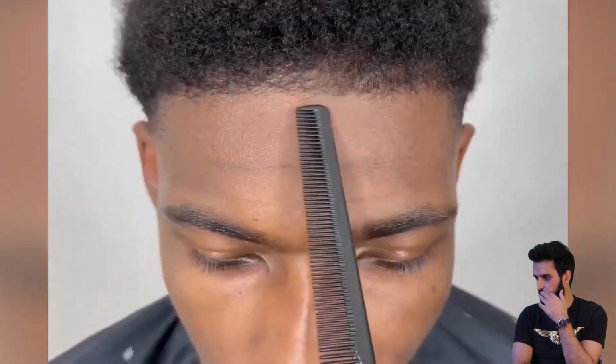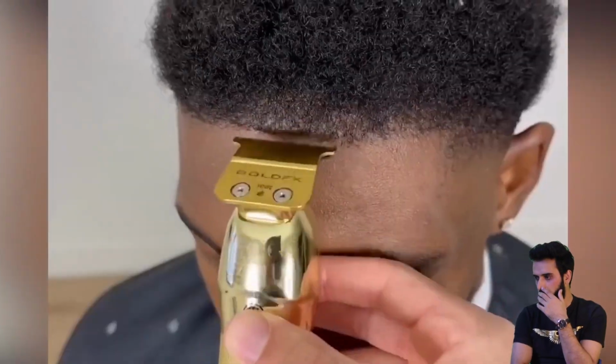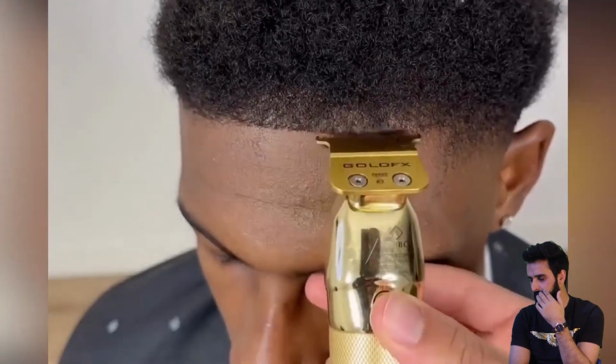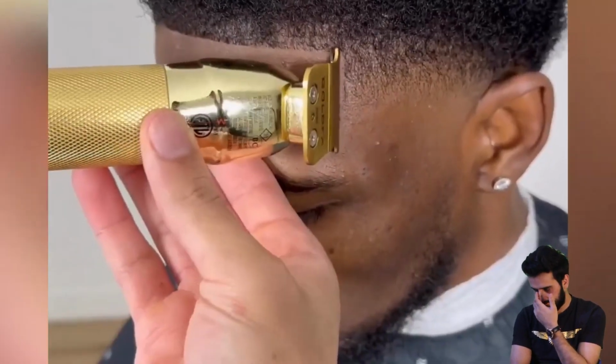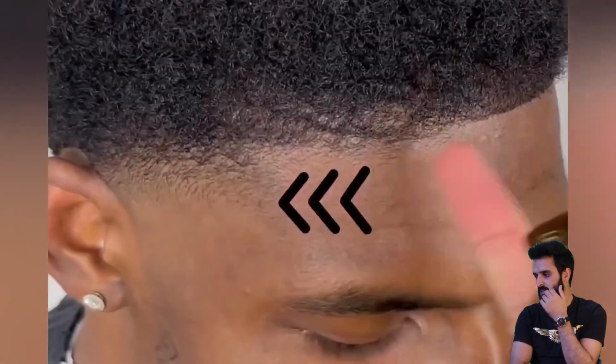Yes, sir. Perfect high mid fade. There is no sick up. But yeah, still it looks good.